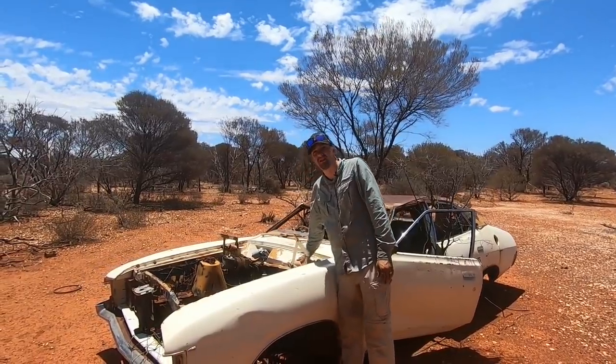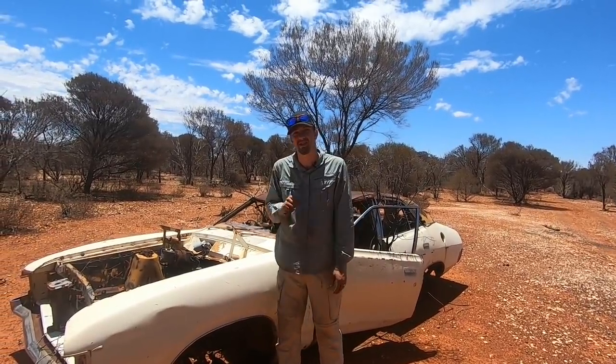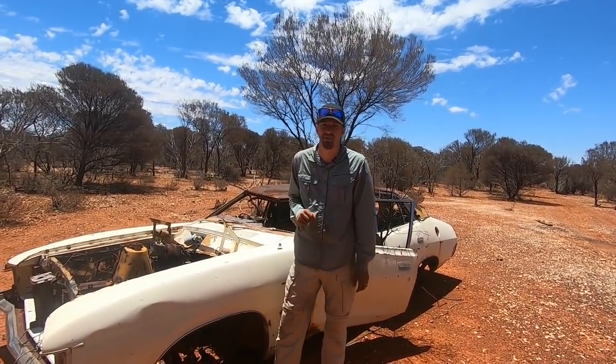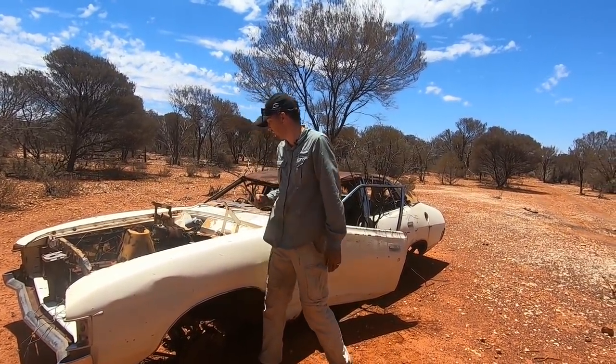The tag is missing, but I managed to track it down. It turns out another bushwreck hunting guy that I know came out, found this vehicle, took the tags. I'm like, oi, give them back. They're going to be with the original car and go back together the way it should. VIN number's still there, absolutely fantastic.